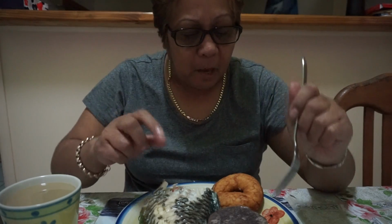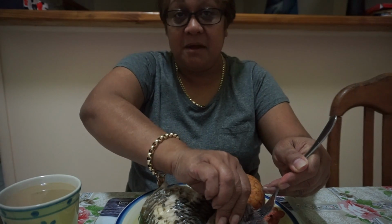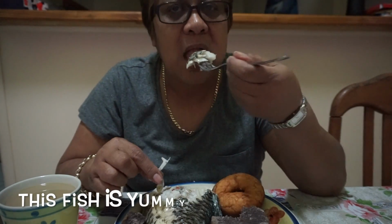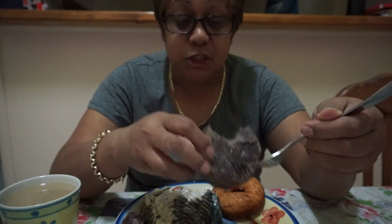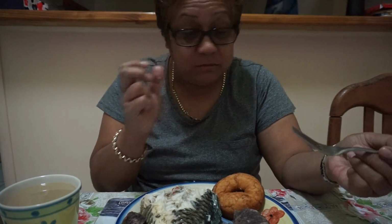Yep, I'm still in Cook Island. I've got another week and a half here. The Cook Island taro is chewy, and I like that. It's so nice.